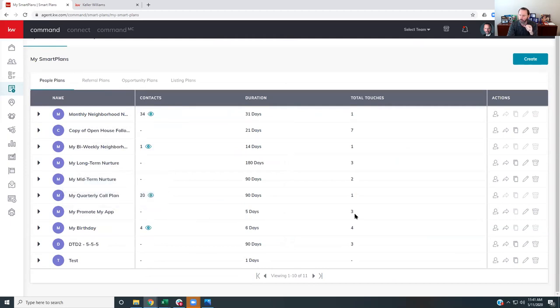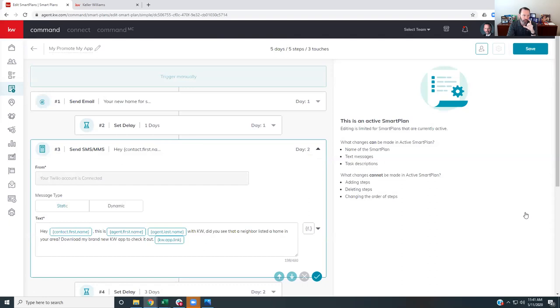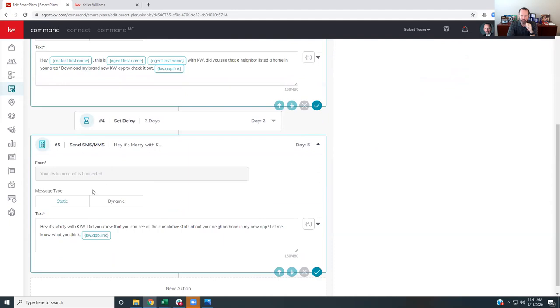So I'm going to go over, and if you see a pencil, you can see a pencil on all of these. However, some of them are grayed out. Some of them are solid black. So if I click on one that's solid black, I actually have the ability to edit that particular smart plan. In the Promote My App smart plan, I can actually edit the texts that are sent out. So you can see this is text number 1, and this is text number 2.